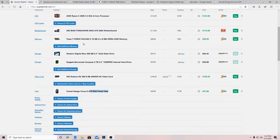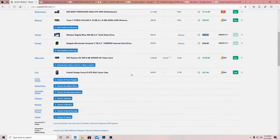Team T-Force Falcon, 16 gigs, 2 sticks, non-RGB, I think, retailing at $69. You could probably find it cheaper if you do your research. Western Digital Blue, 500 gigs of SSD, running for $64.45. And then a Seagate Barracuda, 2 terabyte mechanical hard drive for $50. MSI Radeon RX 580, 8 gigs Armor, overclocked video card, running for $168 on Newegg. And then this case right here that we already discussed in the beginning.